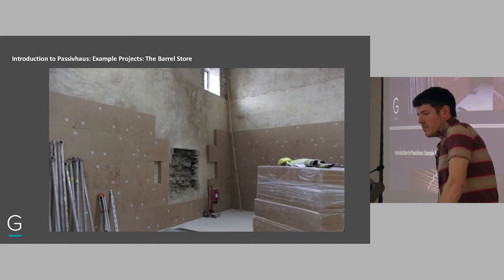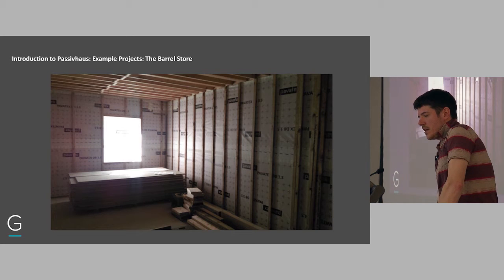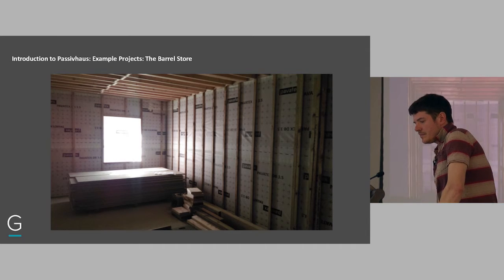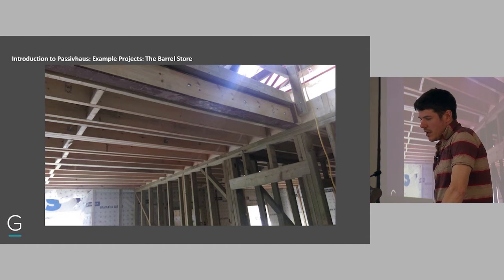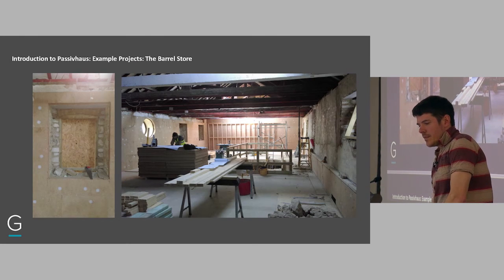This wall's been rendered with a lime-based render, and then this stuff's mechanically fixed on with thermally broken fixings. And that's the sort of semi-finished wall before the plasterboard's gone on, and you can see the air barrier in there completely continuous and taped up. That's kind of more of the same. There's a few little bits of steel, none of which penetrated the insulation apart from those thermally broken straps that we talked about.